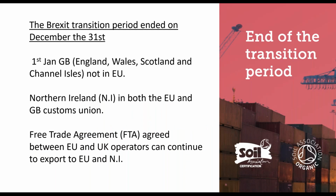So the Brexit transition period has ended, and we've now left the EU. From the 1st of January, we will be referring to GB as England, Wales, Scotland, and the Channel Islands, and that is now not in the Customs Union. Northern Ireland, however, is both in the EU and the GB Customs Union.